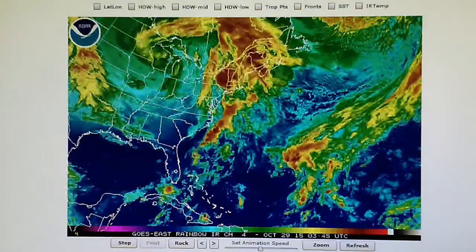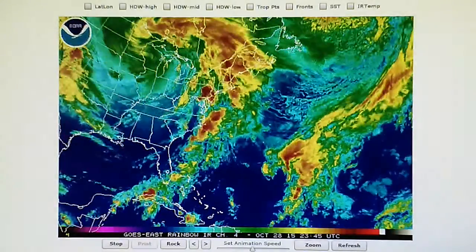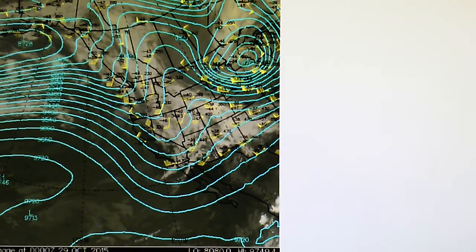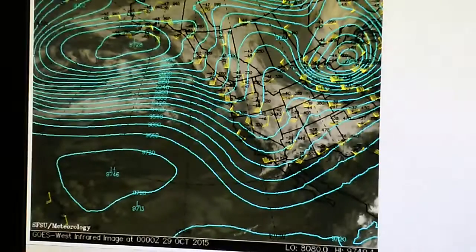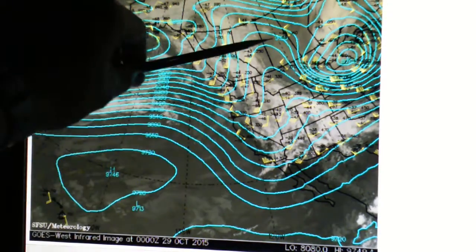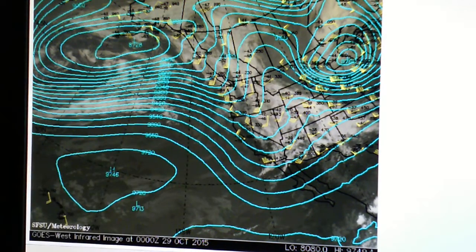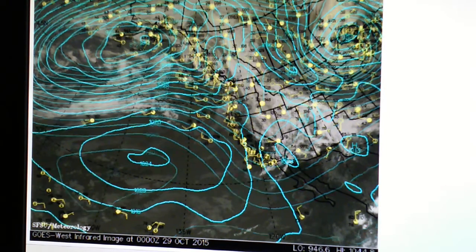Here it is in the infrared loop. So it seems that if they had allowed, let's go back to that 300 millibar. If they had allowed this system to move onshore, which it would have done, it's possible it could have merged with this thing here and really been a, let's get the camera going here. They've got these high pressure. This is high pressure indicated through here. Now, if this was not here, this would have moved in and probably joined up with this. So they've got a blockade here, and that's what they're doing. That's what it appears to be to me, anyhow.